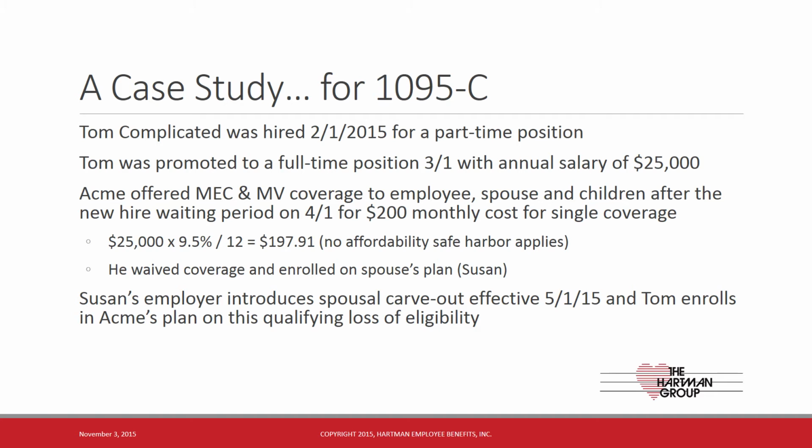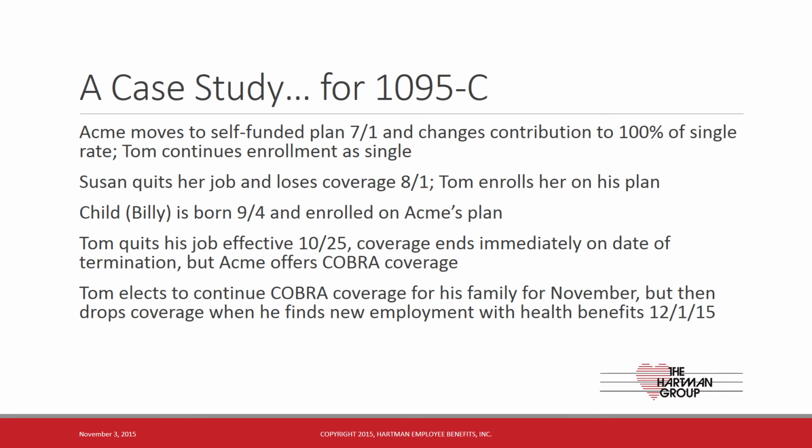Now, his spouse's employer introduced a spousal carve-out effective May 1st, which caused Tom to come off of the spouse's plan and enroll in ACME's plan based on that qualifying loss of coverage. Progressing through the year here for our case study for Tom, ACME moves to a self-insured plan on July 1st and changes the contribution rate to 100% of the single rate. Tom continues his enrollment as a single individual.